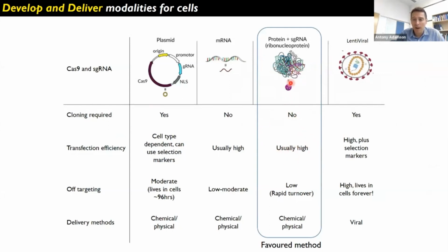Generally speaking, with these RNP complexes, we can get really high transfection efficiency. It's still optimized, but we can usually get 80 to 90% indel formation. The literature tends to suggest that using this method, because this protein complex turns over pretty rapidly, it does its job on the target site and then disappears. It suggests that it has lower off-targeting potential as well. And we've got a range of different delivery methods available to us, chemical-based transfection, physically through nucleofection, that kind of thing. So yeah, RNP is the way to go. That's what we'd use in most projects.